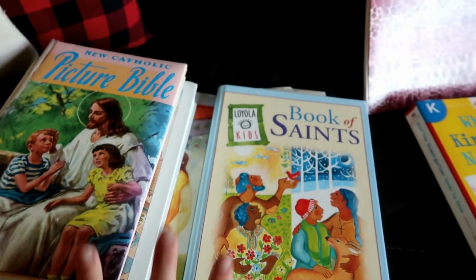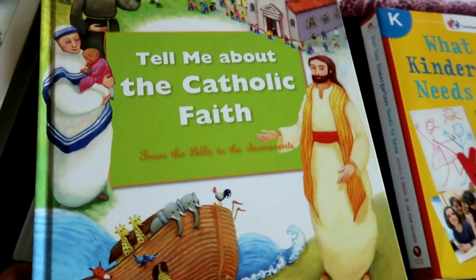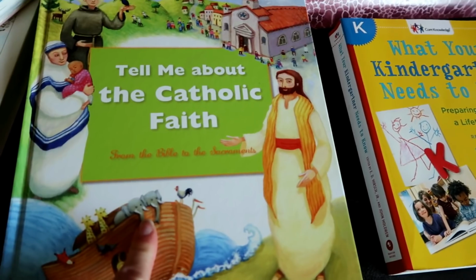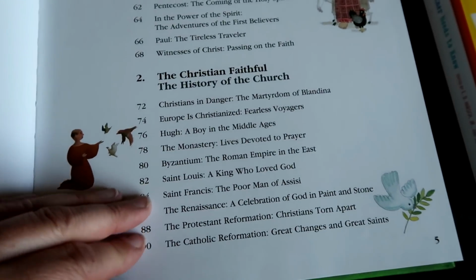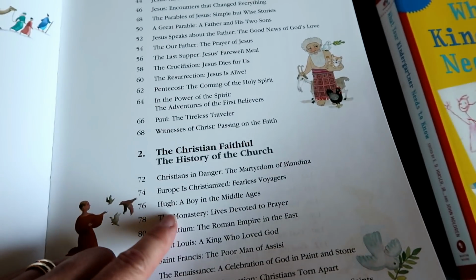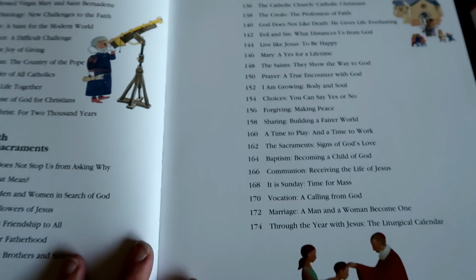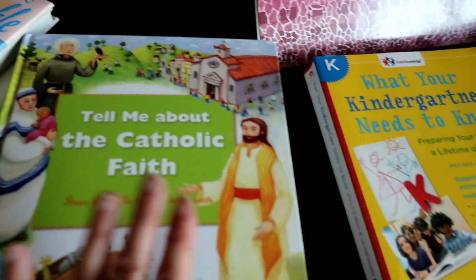And last, but certainly not least, is religion. This is our spine that we used for religion. It is Tell Me About the Catholic Faith. And this has been just an excellent book. It's broken down into 3 sections. The Bible, the Christian faithful, that's like church history, and then the Catholic faith, where it talks about all of our beliefs, and it talks about the sacraments and how those are celebrated.